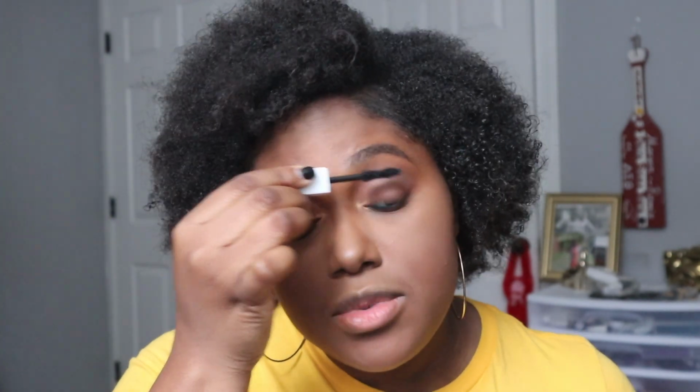We do. Sometimes hard bristles irritate my lashes, but the fact that these are hard bristles and they're soft at the same time, I like this. Okay, the bottom lashes will be the judge.